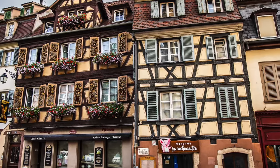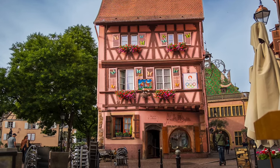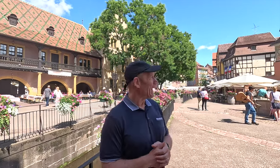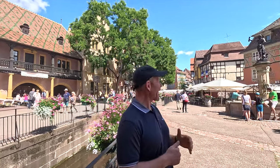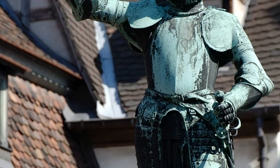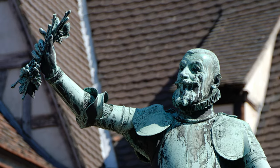And if you look at this beautiful square, it's lined with these beautiful half-timbered buildings. And over here to my left, we have a statue that was built by Bartholdi, who was the same guy who built the Statue of Liberty in New York City. And it kind of looks like the Statue of Liberty's got his right hand up, this person, but he is holding vines that were brought back from Hungary. And so here you go, it's a beautiful day in Colmar.